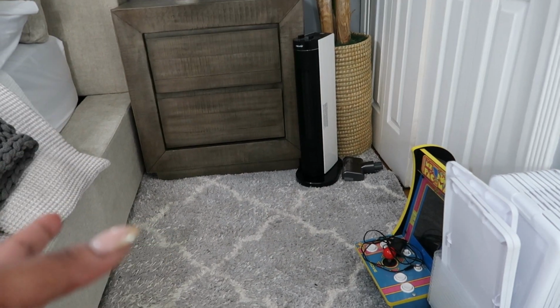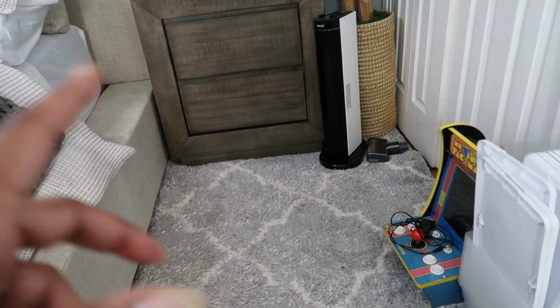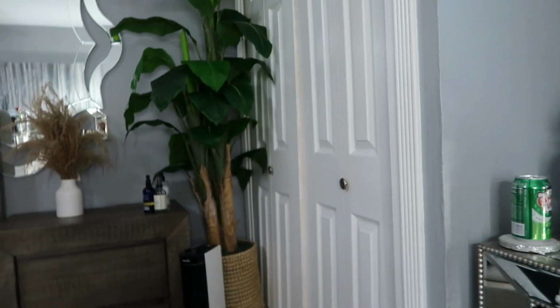I was going to get a beige rug, and I do have a rug downstairs, but I'm taking that back because I don't need it. It's just doing too much for me. Yeah, I'm just going to keep this rug down here for now. Yeah, so I'm liking it.